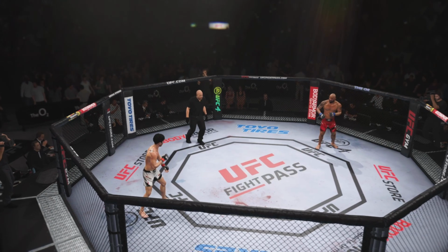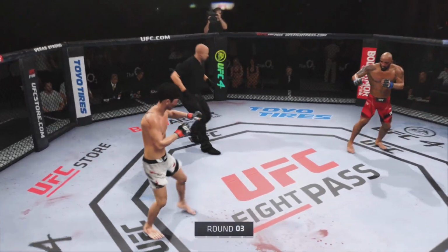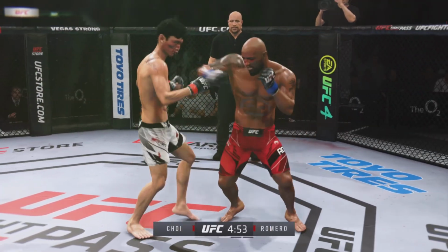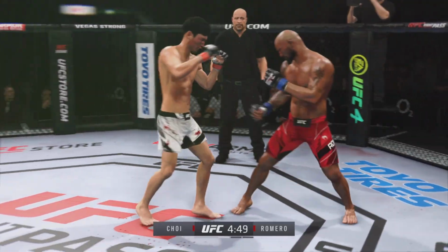All right, the action continues here and now as our next round gets underway. The previous round won't be confused for a round of the year, but pretty good action. It was a pretty good round. Not every round is gonna have you standing up out of your seat. You understand that you are watching the highest level of fighting in the entire world.